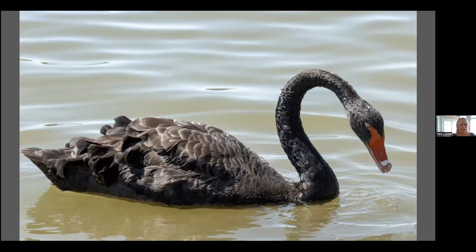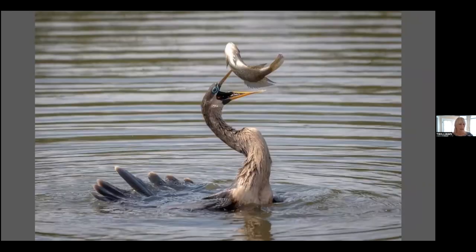Black swans are native to Australia. Tilapia are not native. They are native to Africa. In Florida, this fish, ironically, was introduced to help curtail invasive aquatic plants, and now it itself has become invasive.